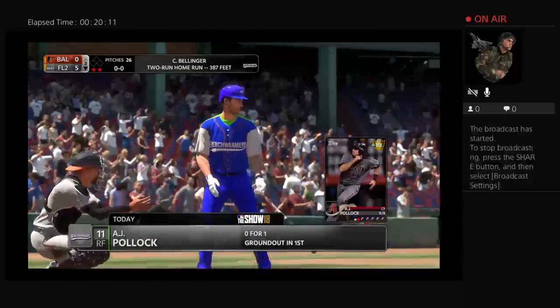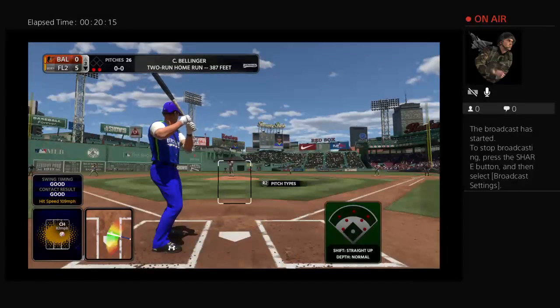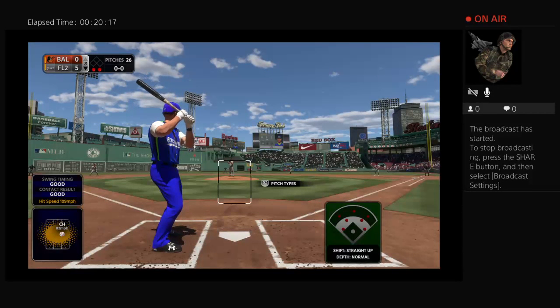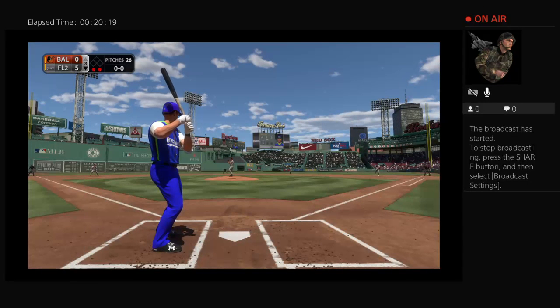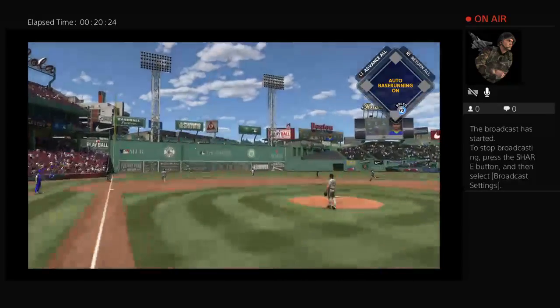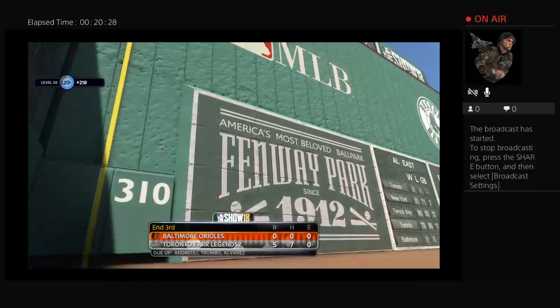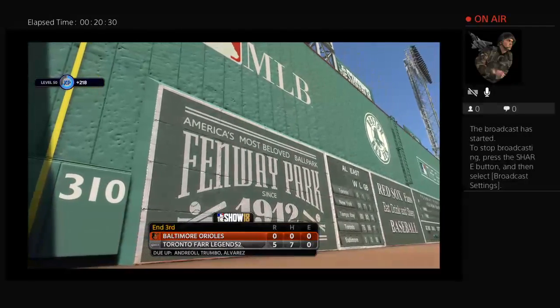So striding in, A.J. Pollock. He's 0-for-1 after grounding out in his only trip to the plate so far. First pitch of the at-bat. Now that ball is smoked, carrying to deep left. Mancini has to retreat to the track, but he has it to retire the side.